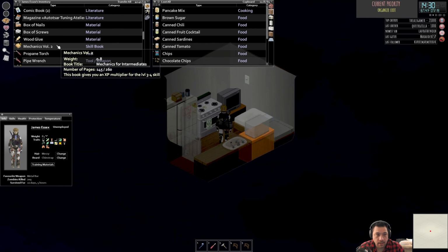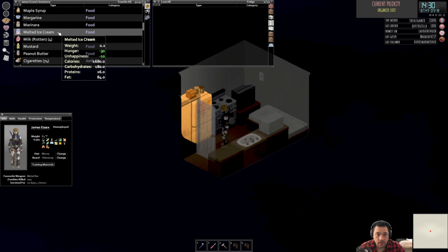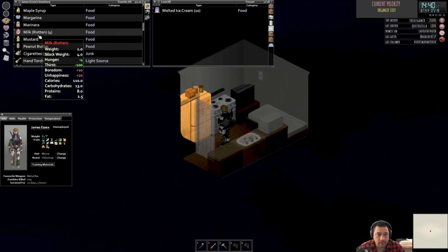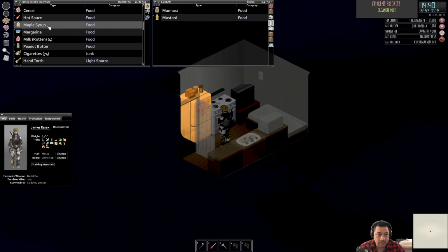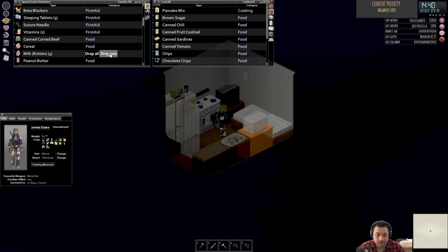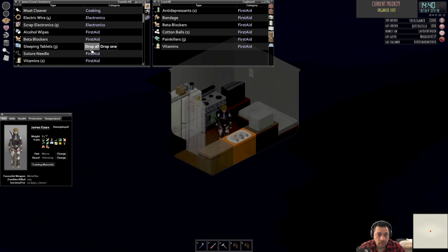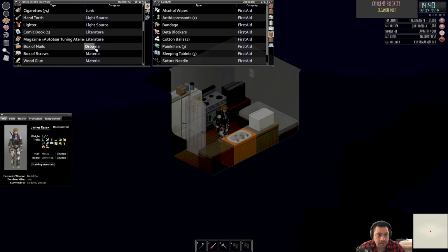Okay, well, organization's going well. It's weird to have a freezer and a fridge. I'm not going to be turning anything on at the moment, because I don't really feel like I need to keep any of this cold. Just doing some light organization.